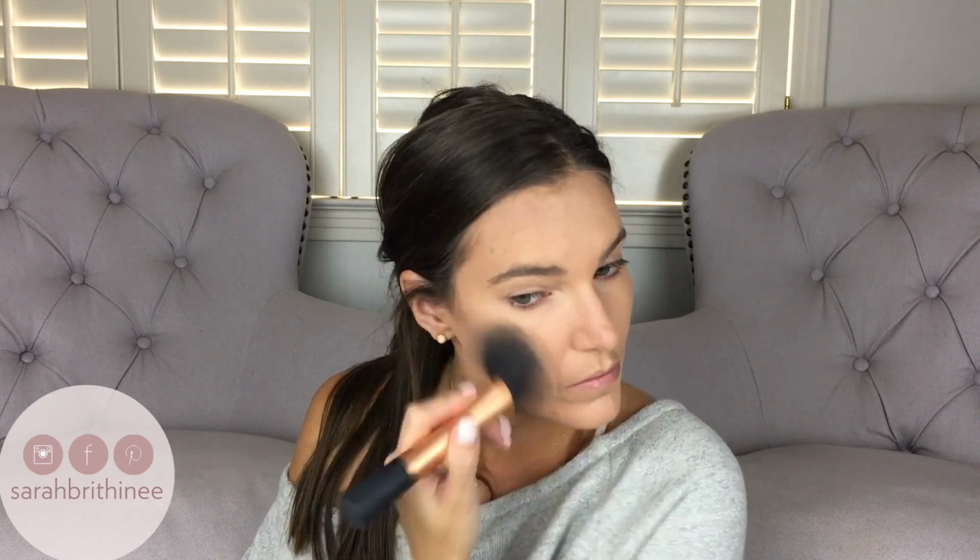So I just put it all over my cheeks, on my forehead, and then under my jawline. I do the 3 technique. So I use a much bigger brush for this because I don't have to be so precise, but this is just such a great versatile bronzer. If you don't have one in your collection, I would definitely recommend this one.